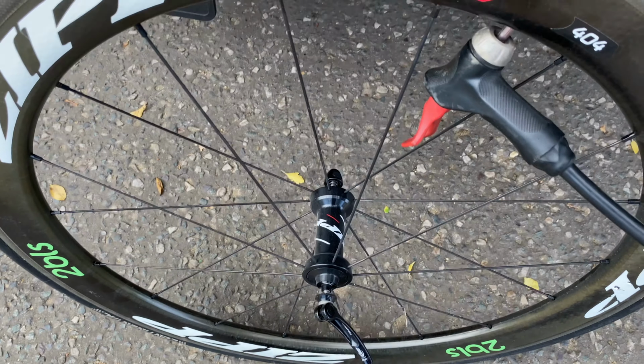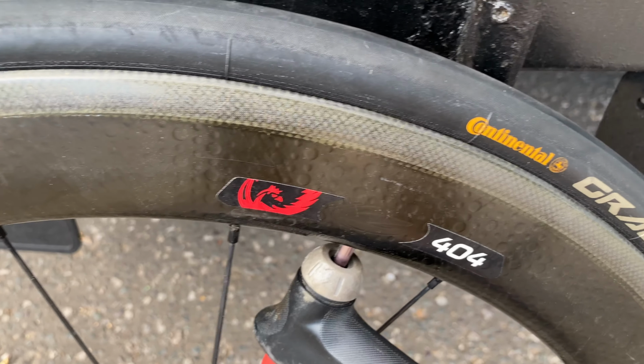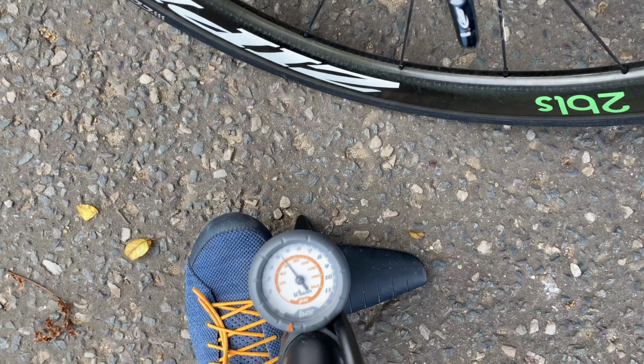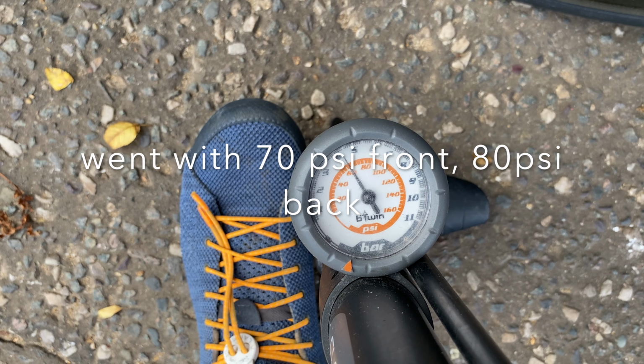Do you know, I have been running tubeless for so long, I honestly cannot remember what these 23 Grand Prix are. Very fast tyres, but I can't remember how much PSI I need to put in them. So we're going to go with 80 and see.